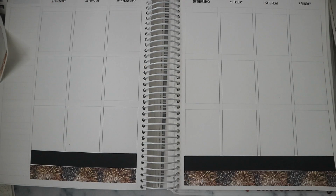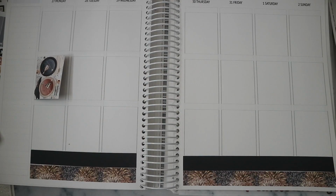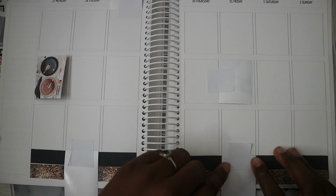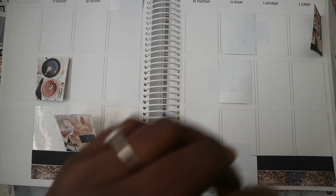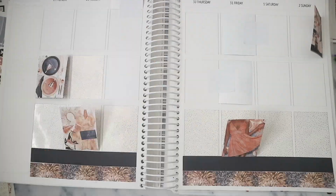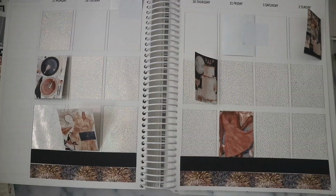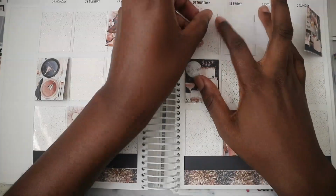So in today's video I am planning for the week beginning December 27th to the 2nd of January. I'm using this midnight kit from PaperCandyArt, and I've paired it with the sparkly rose gold foil from the Planner Pixie Co. I'm super excited about this spread in particular because it is the last spread in my 2021 planner, and it's also the New Year spread.